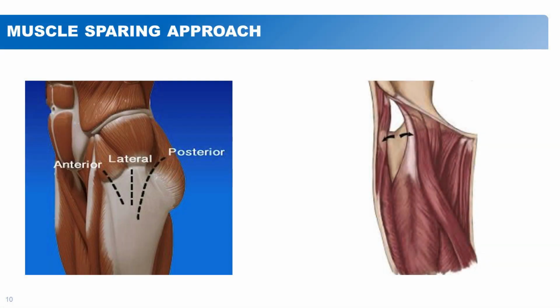The approaches to hip replacement have traditionally been a posterior approach, where the muscles are incised and sometimes have to be detached from the bone to be able to get at the joint replacement itself. Then we went to a lateral approach, and most recently, over the last 10 years, it's been an anterior approach, which is a muscle-sparing approach. We separate the muscles and we don't actually cut through them.